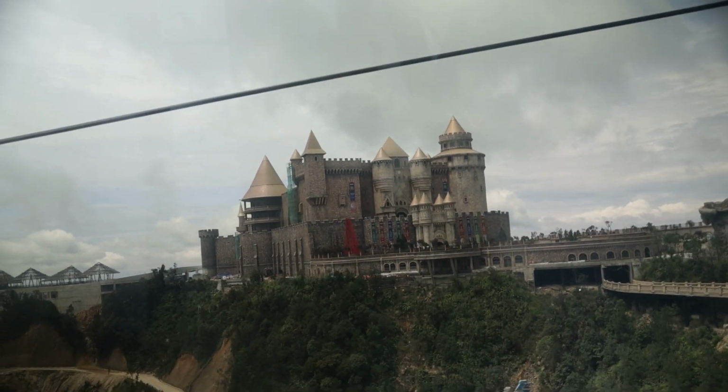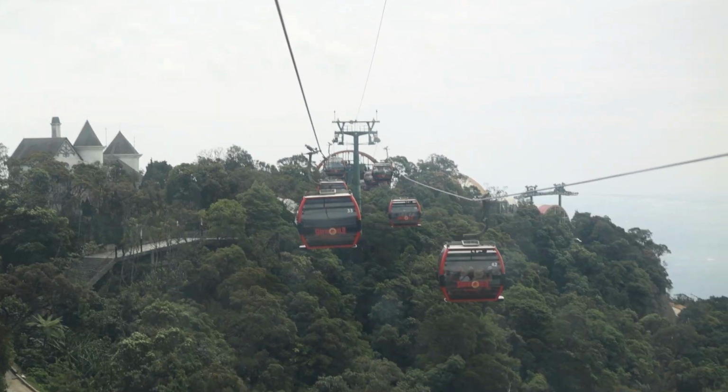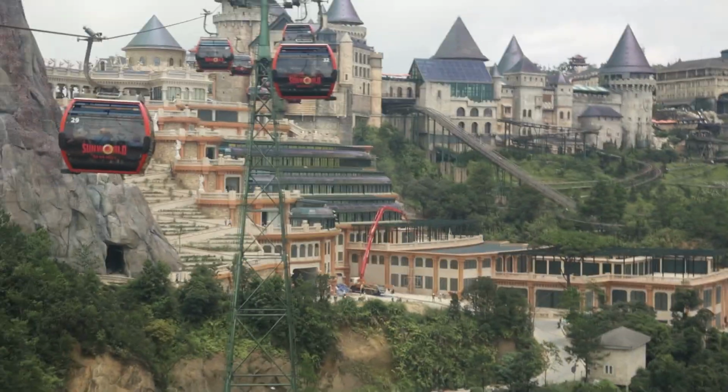And that's Bana Hills. So it's like a theme park. You have different castles here. And right now we are going to that. That's the only thing we paid for, to go to the Golden Hand Bridge. But it's really nice up here. Weather's really cold, temperature's nice. Yeah, that's the whole of Bana Hills.